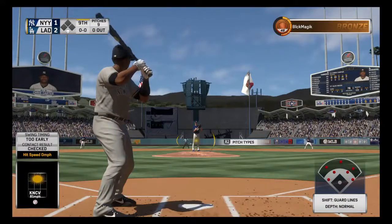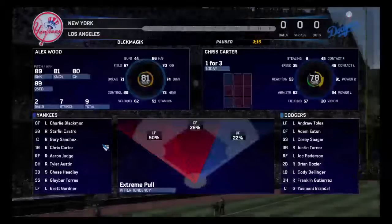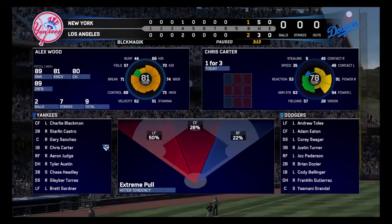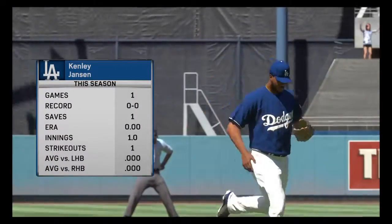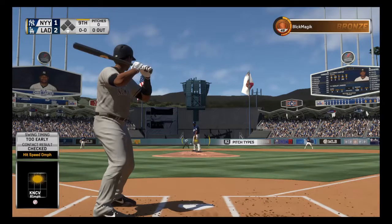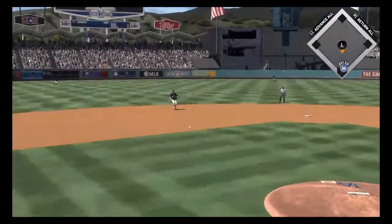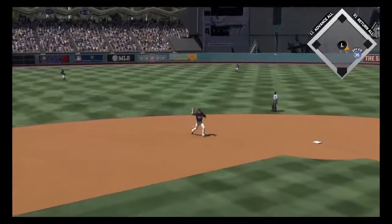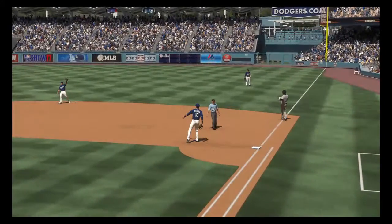Here's Chris Carter now. He'll be the one to lead it off, needing 1 to tie. In the top, Kenley Jansen comes on from the pen, hoping to finish this one off. Now pitching for the Dodgers, number 74, Kenley Jansen. Hit to short. Seager comes up with it. Throw on to first for the out, and that is how the 9th inning gets underway.